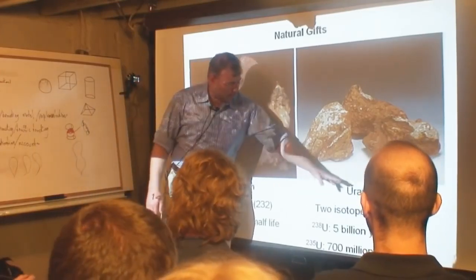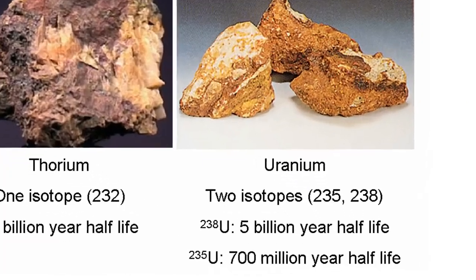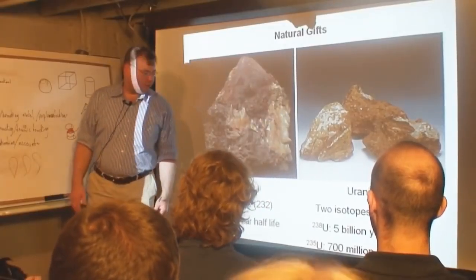Uranium, two isotopes, uranium-235 and uranium-238, both of course are radioactive. U-238 has a 5 billion year half-life. That's pretty old. That's how old the Earth is. Uranium-235, on the other hand, has a much shorter half-life, 700 million years.